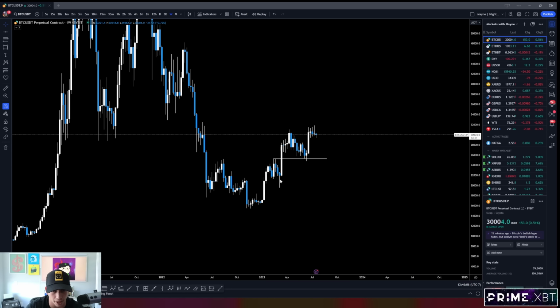I waited for this breaker forever, and then I didn't long it nearly as strongly as I should have. But this is the same thing. And just like this breaker took several weeks to get to, we can continue to chop around here before ever coming and retesting this area, if we do at all. But that's where I get this zone from. Right, this 28K level. It's this breaker here.